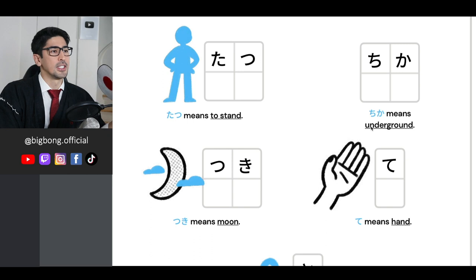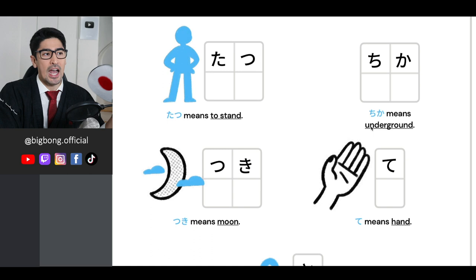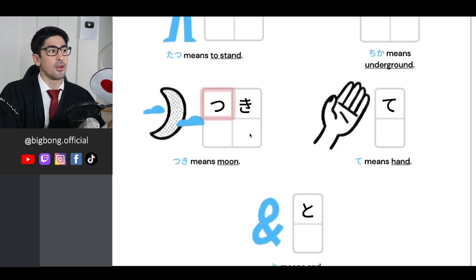Chika. So here, the I in chi can be devocalized when you say it fast and it's going to sound more natural. It means the underground. Tsuki, same here. The U sound in tsu can be devocalized. Tsuki. And it means the moon.